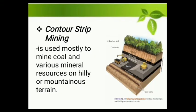Next is the contour strip mining. Is used mostly to mine coal and various mineral resources on hilly or mountainous terrain. Ang contour strip mining kay parehara ni siya sa area strip mining og process pero sa mga mountainous side ra pod ni.